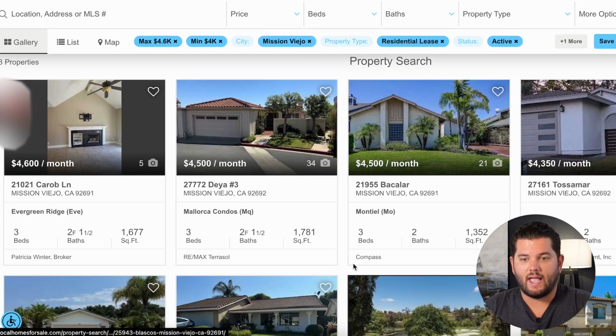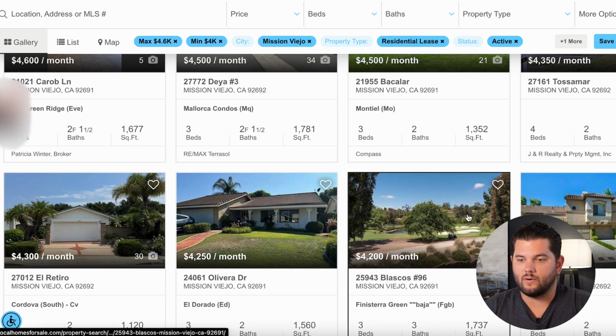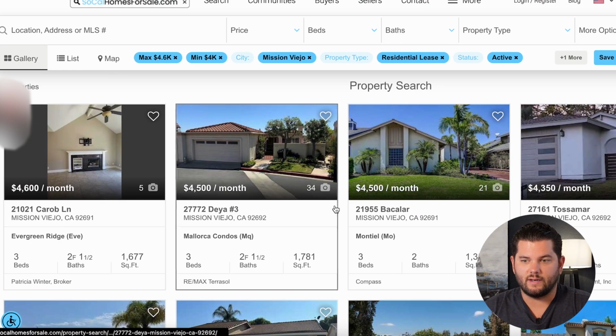So there's only a handful in here that are not in the 55 plus communities. There's about 8 currently available. So we have a 3-bed, 3-bath, 1,700 square feet, and a 3-bed, 2-bath, 1,300 square feet. So that's about what you're gonna get for your money in Mission Viejo.